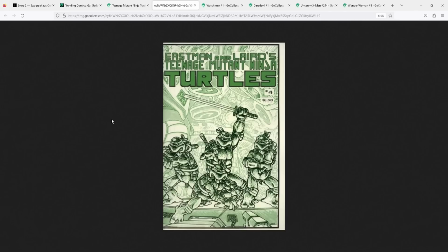And I think that that's why this one right here, number 4, is starting to see a little bit of love because, as we know, TMNT number 1 is really expensive. 2 and 3 have some first appearances. So here, number 4 is kind of like the outlier book, but I think that's the reason why people are looking for that next best thing.